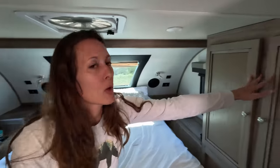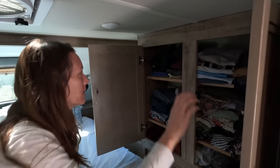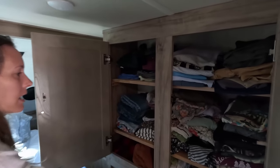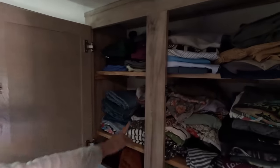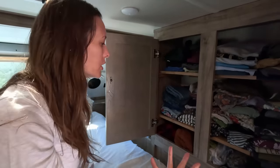So let's move up here into the boudoir. So this is our closet. And when we first had the camper, it just had a hanging bar up here and no shelving. And we just didn't have enough room for all of our clothes. So Cody's dad helped us to build some shelves. We just added two shelves. And they're cedar. So our clothes always smell really good.